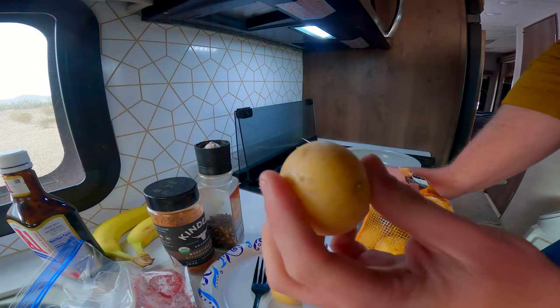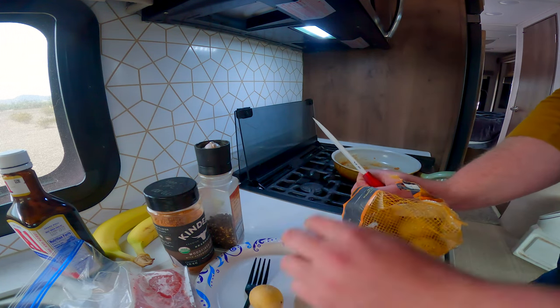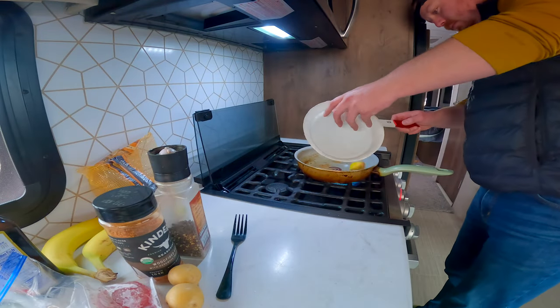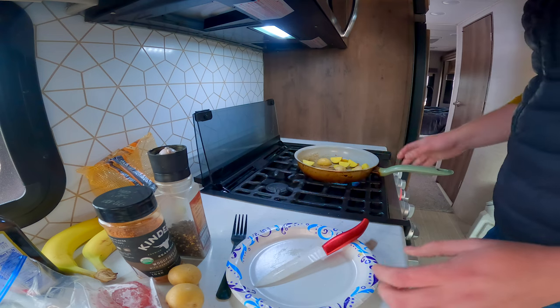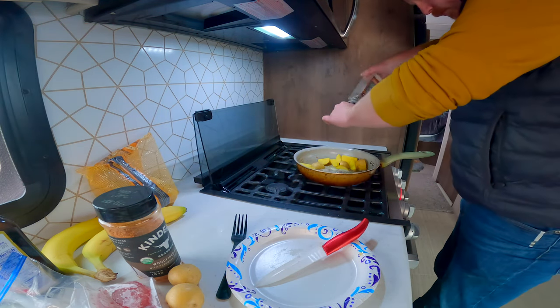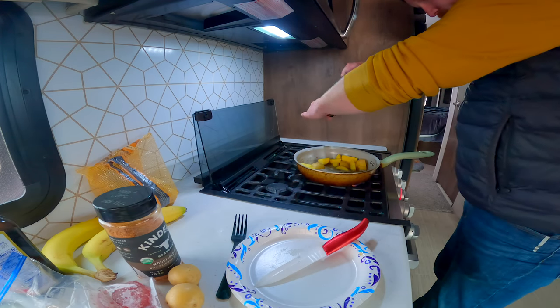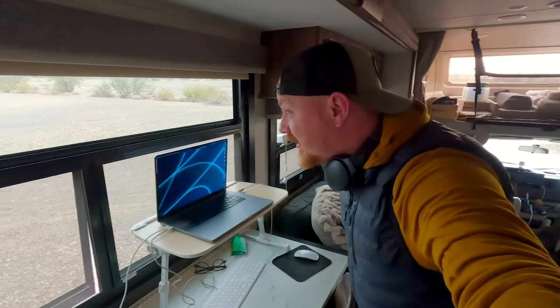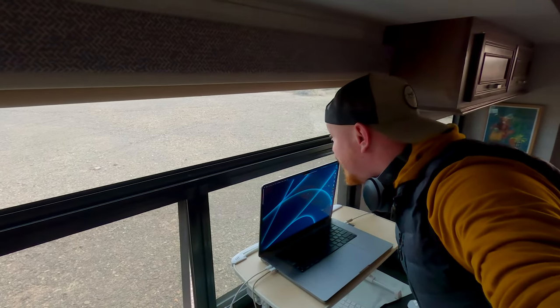Aren't these the cutest little potatoes you've ever seen? Making lunch slash dinner for me. It is beautiful out here.